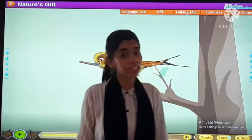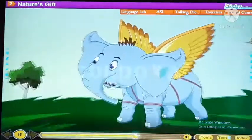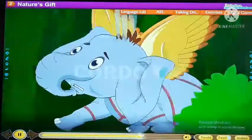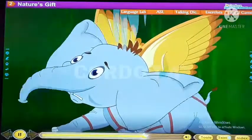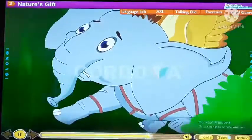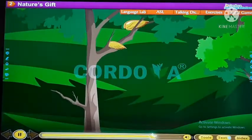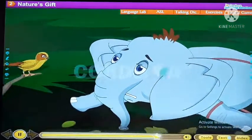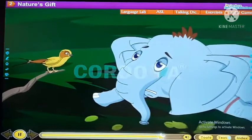Now let's see whether the elephant is able to do or not. The baby elephant is full of excitement. He comes running and jumps from the hilltop. He thinks it is simple, but instead of flying, he starts falling down. He then tries to flap his wings, but in vain. When the baby elephant falls, he smashes many trees and his wings get stuck in a tree trunk. He falls on the ground with a loud thud. The beaver bird is hurt to see his friend in pain. Both the friends learn a lesson.